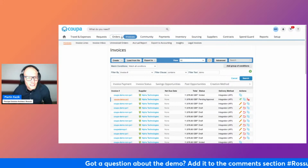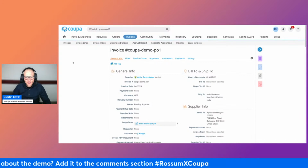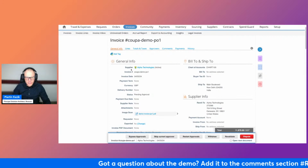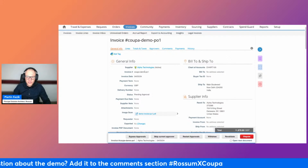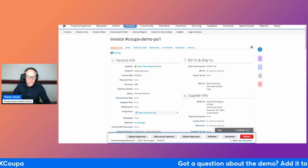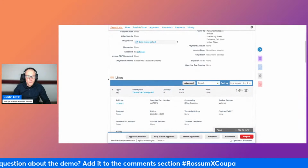Okay, so let me use one of the documents from the previous run to show you how the document is created in Coupa. So this is the PO backed one that I have just exported. You can see on the header that the supplier that was matched was correctly assigned to the header level. Also, the chart of accounts. This is the mentioned customer's entity. Was correctly linked to the document. We can see the invoice number, invoice date, currency. All was transferred to Coupa correctly.